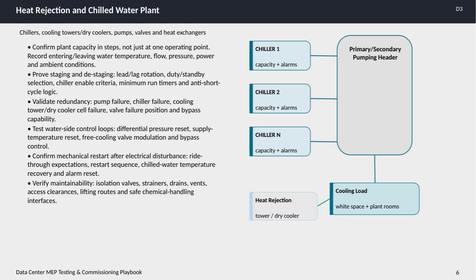Next, we verify how the system stages and destages its equipment. This involves checking lead and lag rotation, how duty and standby chillers are selected, the criteria for enabling chillers, minimum run times, and anti-short cycle logic to prevent excessive on-off cycling. We also validate redundancy in the system. This includes simulating failures such as pump, chiller, or cooler cell breakdowns, valve failures, and bypass capabilities.